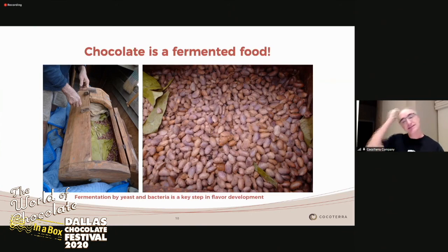And then that acetobacter will turn that alcohol into acetic acid. Again, all these compounds are infusing into the bean, and it's very important in terms of flavor development. They say it develops the chocolate flavor precursors. So all these complex flavor compounds are being generated through this fermentation process.